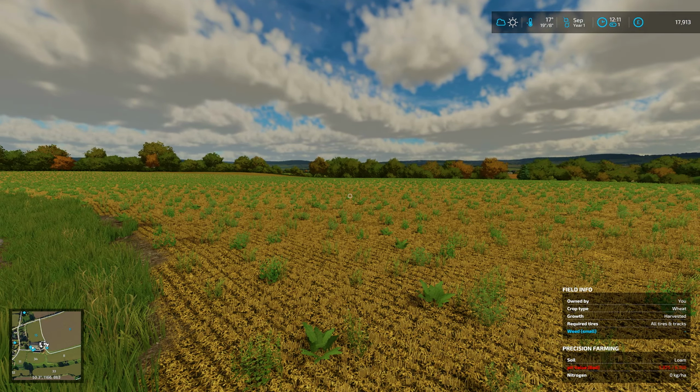Let me get this sorted. So one bag of fertilizer, one bag of seed there. Let's just see then if we can go fill this up. Like I said, I'm not sure how much it's going to take. There's 62%, that's not too bad. Let's see how much about seed as well.